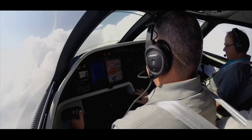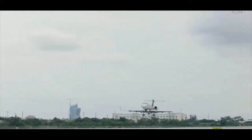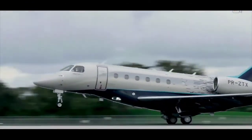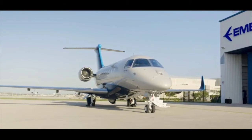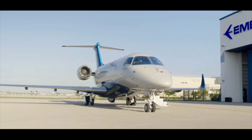The models, which will sit at the top of the company's midsize and super midsize offerings, offer new performance capabilities and represent redesigns of Embraer Executive Jet's Legacy 450 and 500 fly-by-wire models. The company said it will still manufacture the Legacy 450 and 500 as long as there are buyers for them.